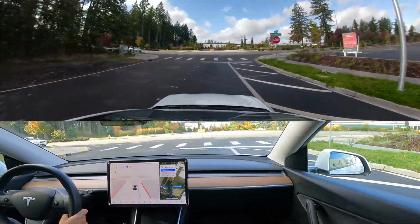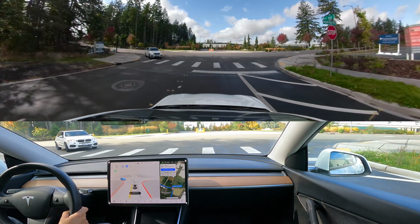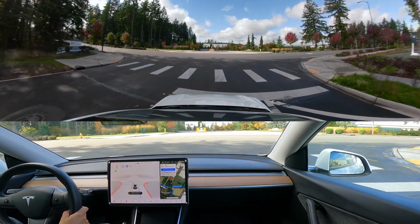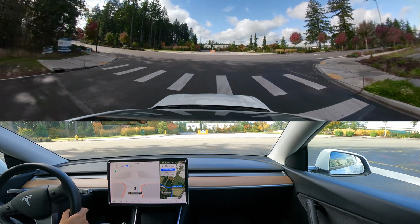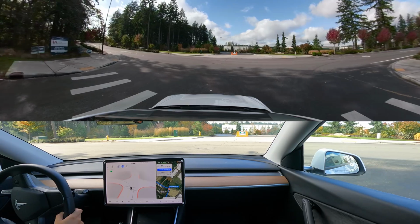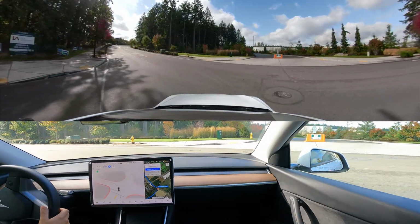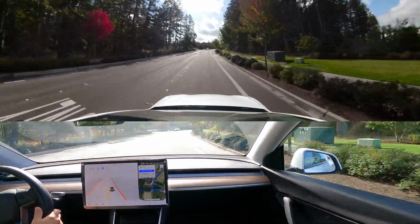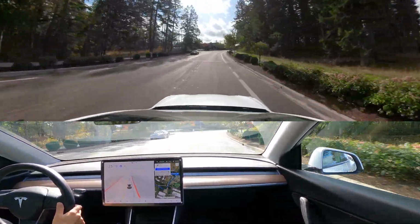This is the first unprotected left of the drive. The car does its normal creeping behavior. There's a sign to the left kind of obstructing the view, but the car turns without much hesitation. Not much really to note here. If there's no cars and the visibility is relatively good, it's pretty easy at this point.